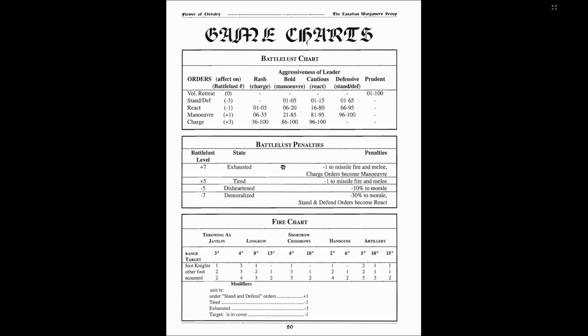And here you have the charts. Now, what is interesting is that depending on the battle chart and what you're rolling, you will have a different strategy. So depending on what commander you are, if you're bold or rash, if you're cautious, if you're defensive, if you're prudent, then depending on what is rolled, I think, if I'm not mistaken, you will have a different reaction accordingly.